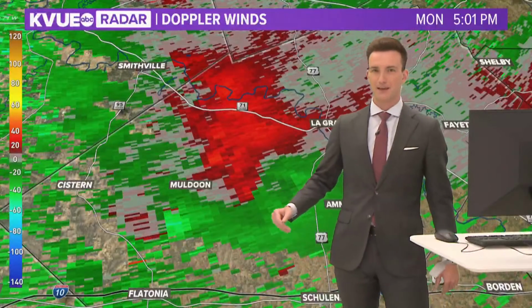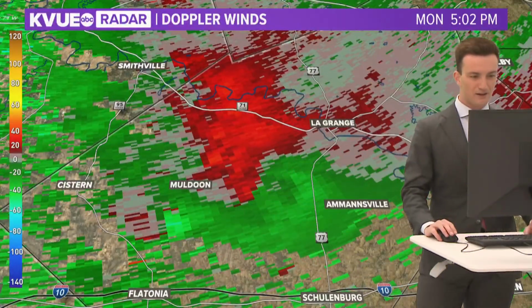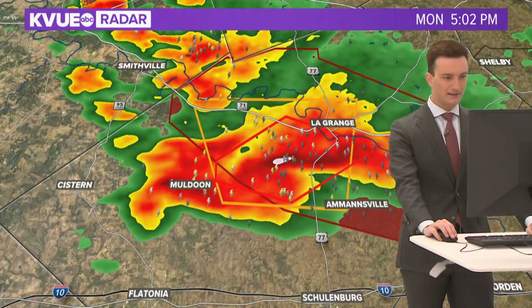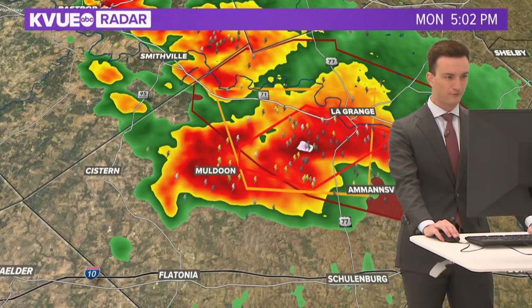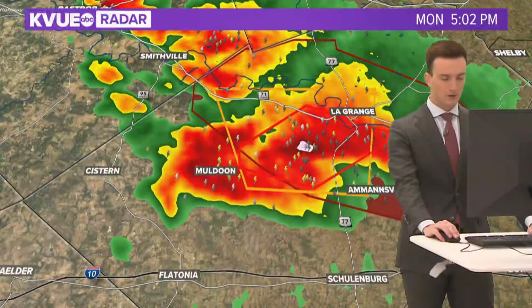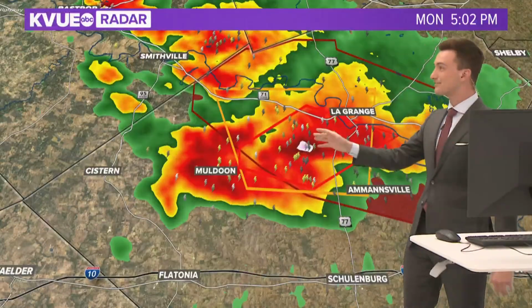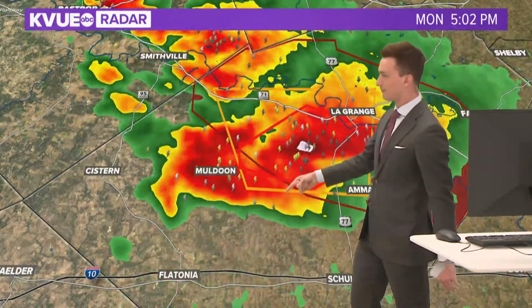Now, another area is going to be this, which is south of Muldoon. Let's get back over to the reflectivity, the mode of the radar, and I'll tell you what, that is broad rotation, but that's another little hook that's trying to form. That one would be on the south side of Muldoon. Not tornado warned, but I'm just trying to give you the latest information as far as what could happen a little farther down the line. We don't like the look of that little hook.